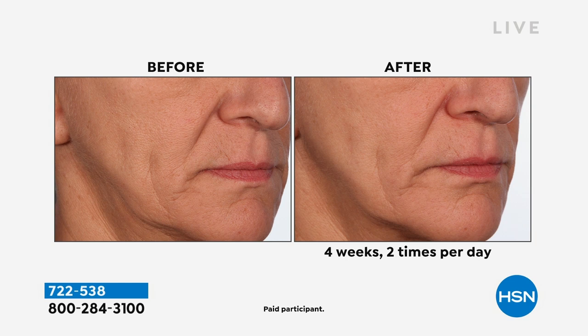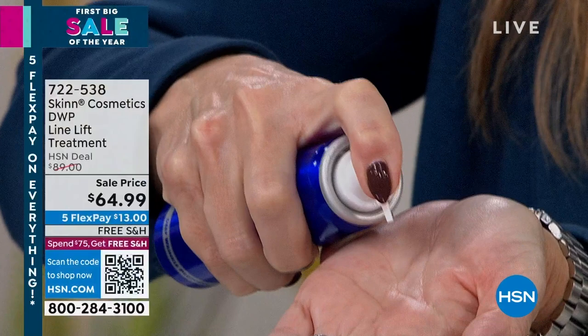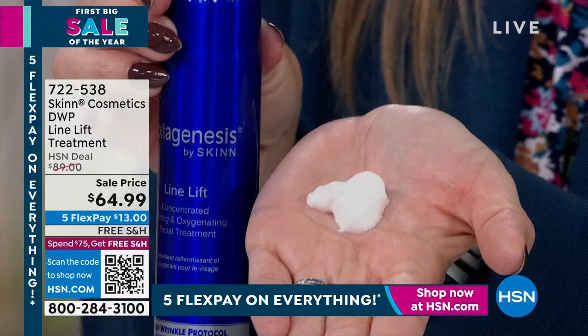And when you see the delivery system on this, it's gonna blow your mind. It's in a can and it has a nozzle. And beware, it's the coolest application. You can see the little nozzle, or you can take this all over your face. I'm gonna show you, okay? Here you go, ready? Look at this, you guys. It's a foam.